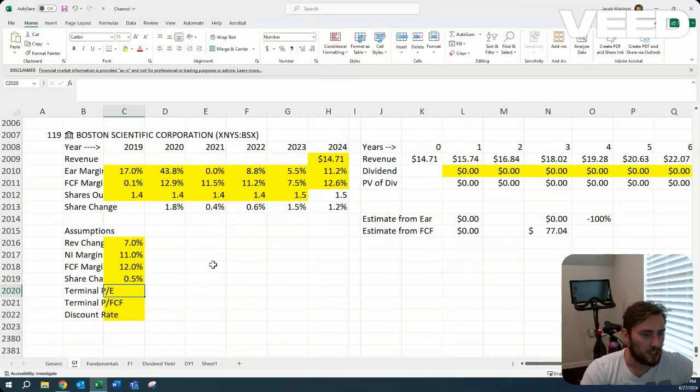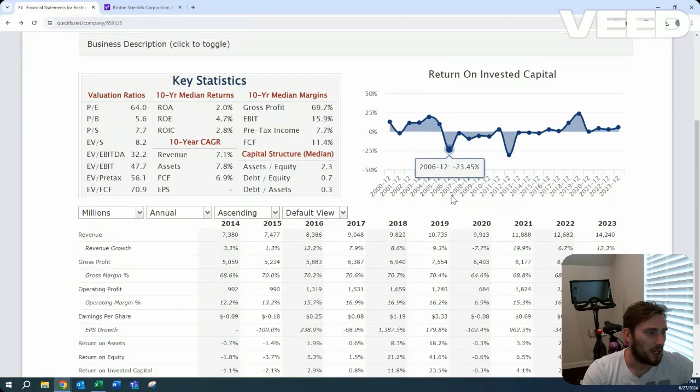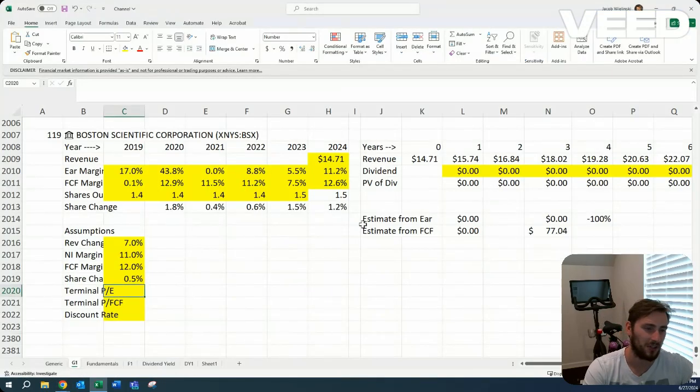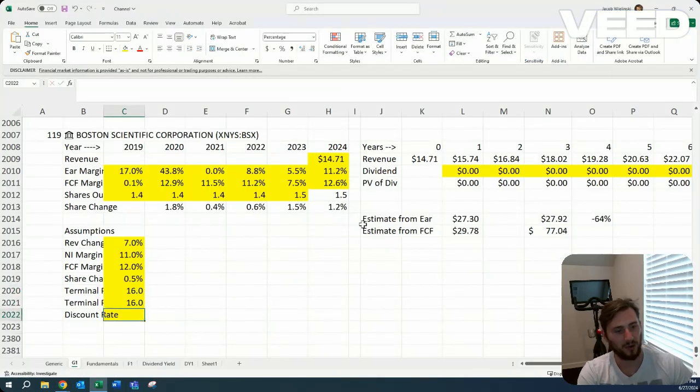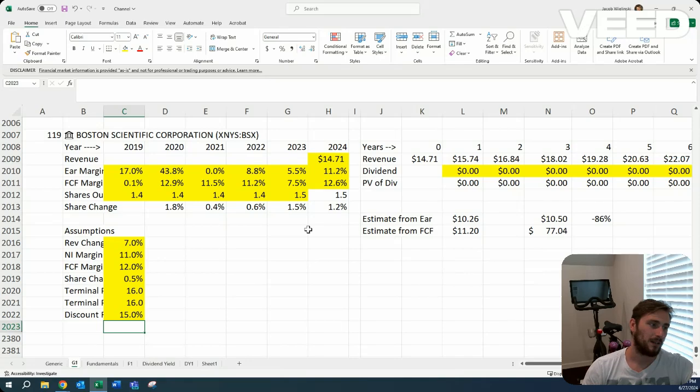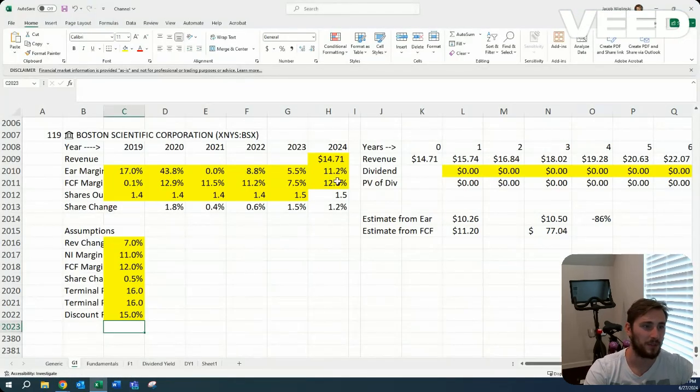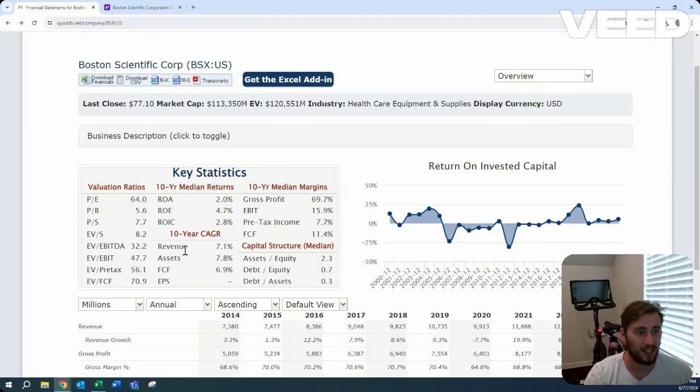From stock-based compensation, price to free cash flow. I mean, not the best return on invested capital, but they are growing pretty heavily, but it is through acquisitions, not necessarily organic. Can they keep it going in the future? Let's just go essentially market average and then a 15% return. Okay. This is not fantastic. So this is saying that the company's stock price needs to fall 86% to get to the return I'm looking for here.